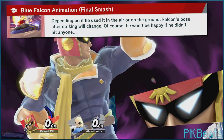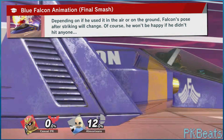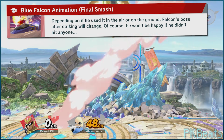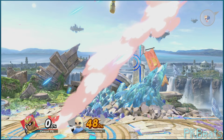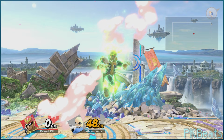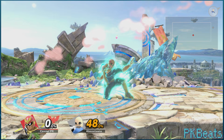Next, for Captain Falcon's final smash, he has a tip dedicated to the pose he makes afterwards, and how that ending pose is different between if you use the move on the ground or in the air. Now, personally, I feel like the aerial version isn't really a pose. He just sort of comes back. I'm not sure if I'm doing anything wrong here, but I still think it's pretty funny that they went out of their way to describe this difference.